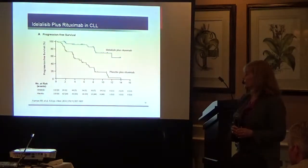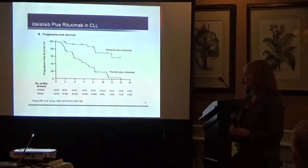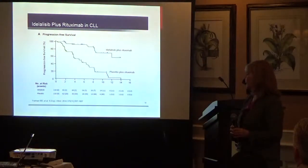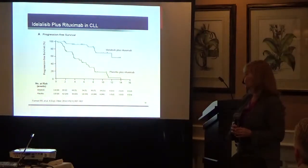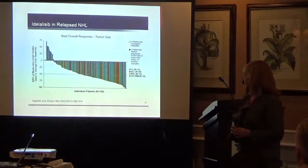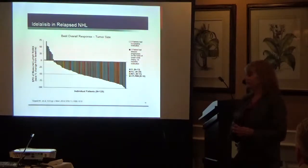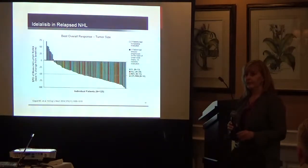So this is from one of the studies with idelalisib plus Rituxan versus Rituxan alone, basically for patients with recurrent CLL. These were patients who could not otherwise receive aggressive treatment, older patients typically. And you can see that there was quite a marked improvement in overall response rate compared to Rituxan alone. And this is from one of the original trials looking at the different types of lymphomas, follicular, small lymphocytic, marginal zone, or lymphoplasmacytic, that a number of different patients responded as far as decreasing tumor size and some very good partial and complete responses. So it has activity in a number of different patient populations.